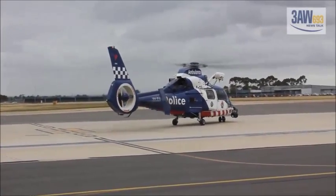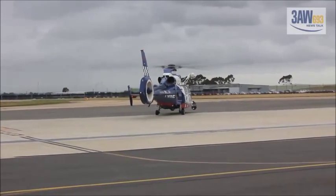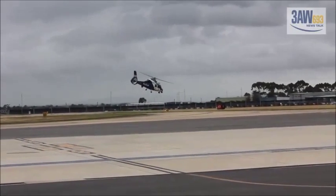I'm principally involved in the navigation of the aircraft and the day-to-day sort of running of the helicopter in conjunction with either a paramedic on the air ambulance duties, or with the police force with another tactical flight officer.